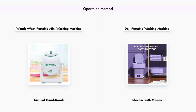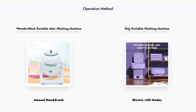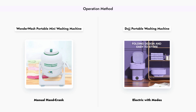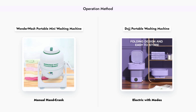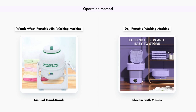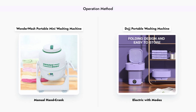The WonderWash operates manually with a hand crank mechanism, which may require some physical effort but allows for control over the washing process. In contrast, the DXJJ portable washing machine is electric and features 3 wash modes, making it a more automated and user-friendly option. This difference in operation is a key factor for potential buyers to consider based on their preferences and needs.